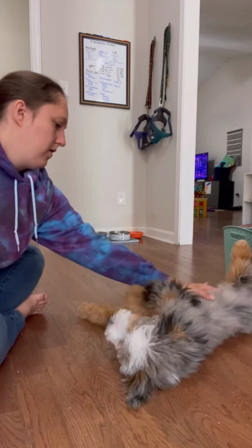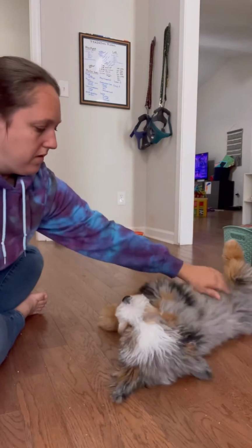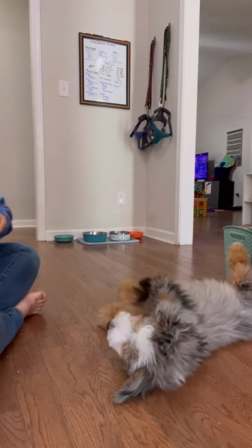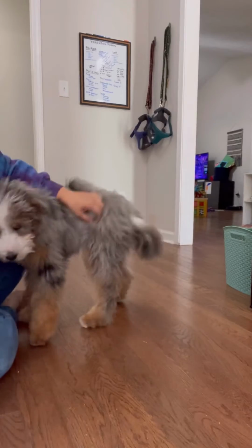And you can see here, as long as she continues to hold the position, I will do some body handling and then reward her for staying in the position, but she understands to stay in that position until I have released her from it. Nice job.